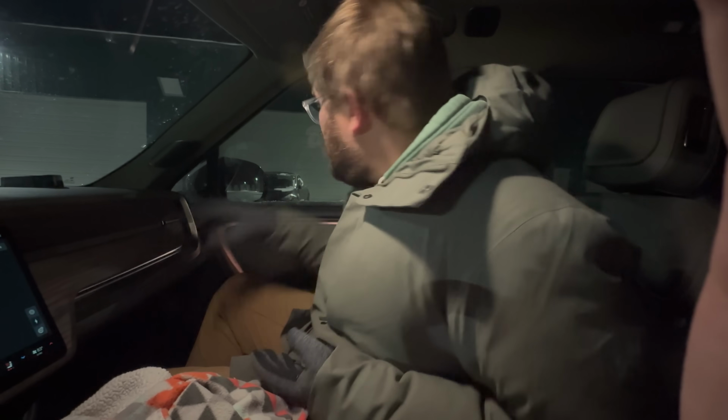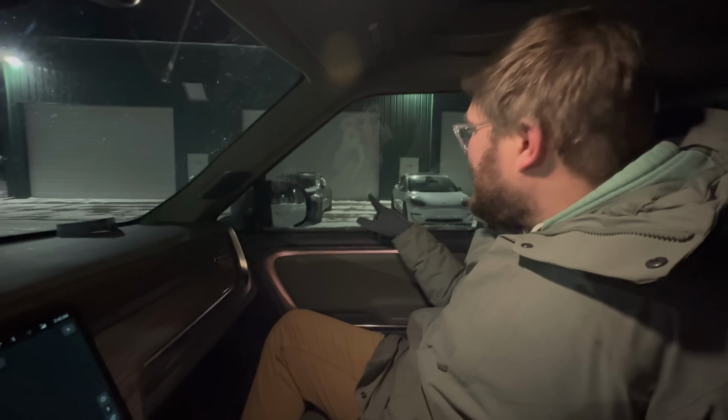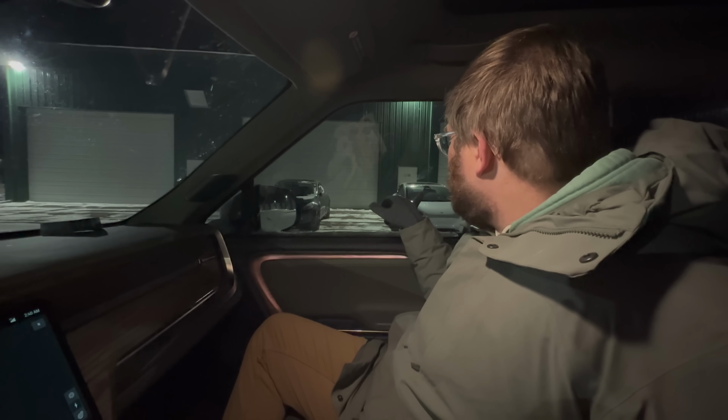And we have two Model 3s that we've parked next to each other. The one on the left is a 2019 with the PTC heater, and the one on the right, I believe, is a 2021, could be, somewhere around there, but has the heat pump. Thank you. It's cold.